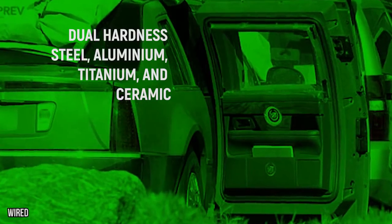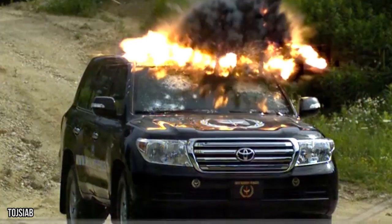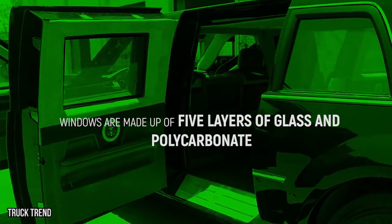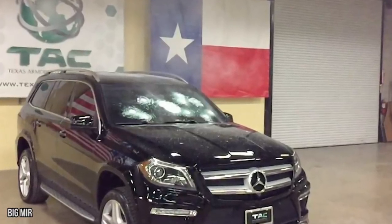Made from a combination of dual-hardness steel, aluminum, titanium, and ceramic, the Beast would stand strong to even the most powerful projectiles. Even the windows are made up of 5 layers of glass and polycarbonate, each an entire inch thick. The front windshield can withstand armor-piercing bullets or a .44 Magnum.